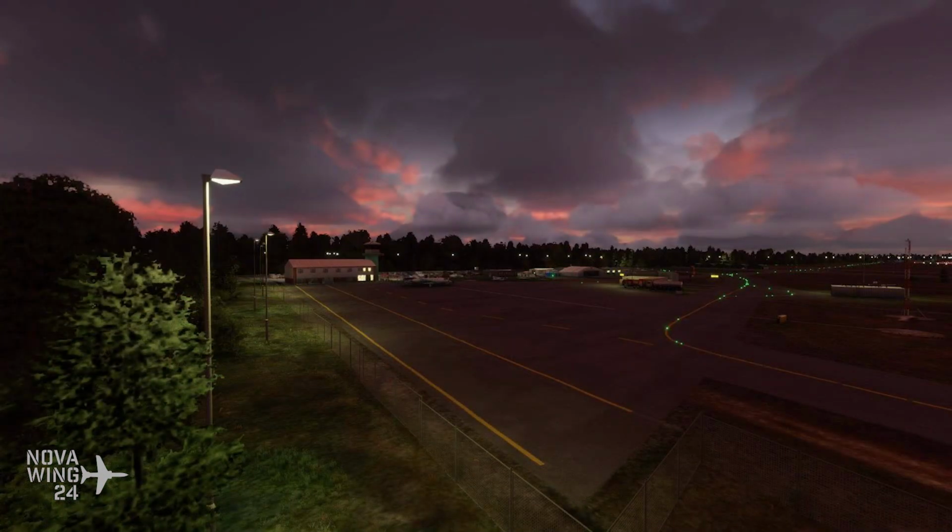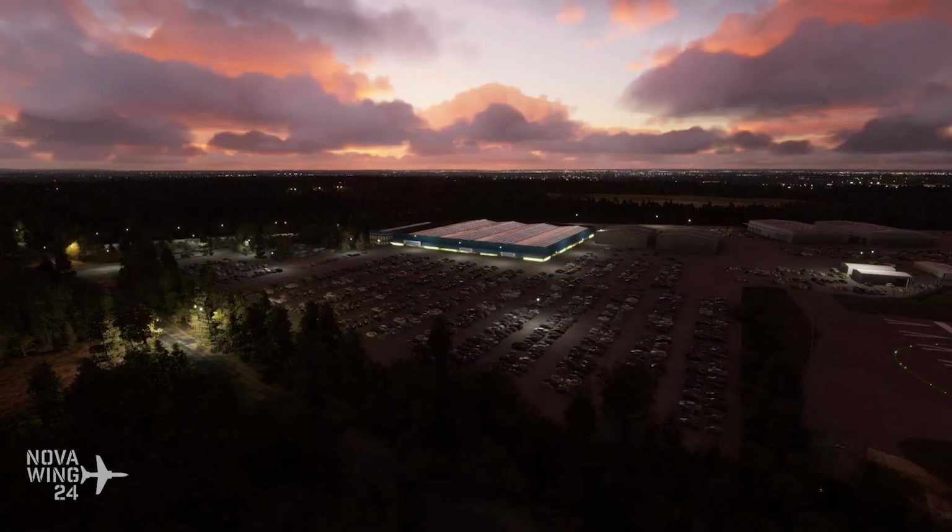If you want to pick this one up, you can pick it up, as I said, for $20 or original equivalent, available directly from Just Flight.